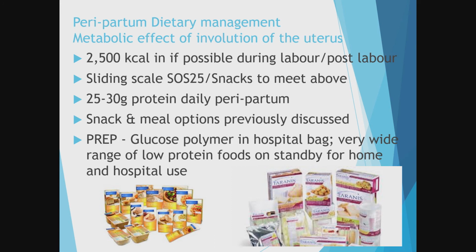This was the peripartum dietetic management. So I was going to descale down her protein intake. And this took a lot of persuasion because it would involve low protein prescribable products. She'd never had them before. And I was very pleased about my sliding scale SOS 25 at this stage.